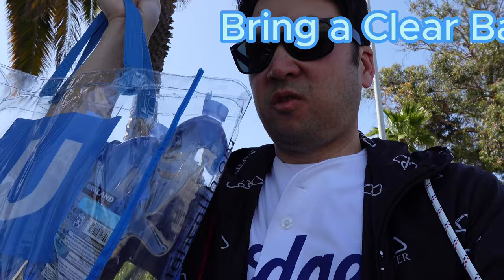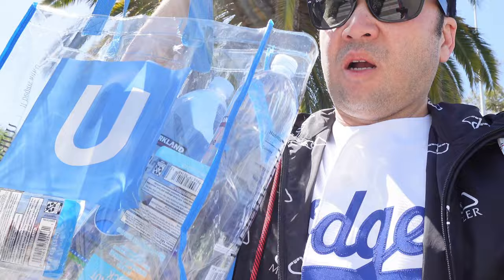Everything at Dodger Stadium is very expensive. So if you want to save money, especially if you have a family, you can bring in a tote bag, but it must be clear. I brought a couple waters from Kirkland and a couple snacks. You can bring in food here, not an issue, not a problem. So you can save yourself some money and bring your own water and save yourself $8 per water, I believe. I'm guessing.